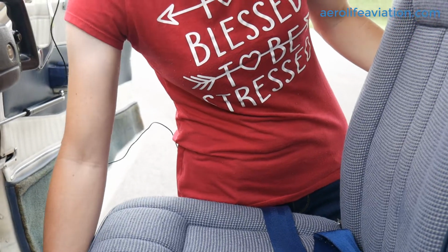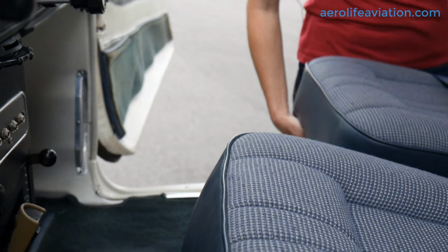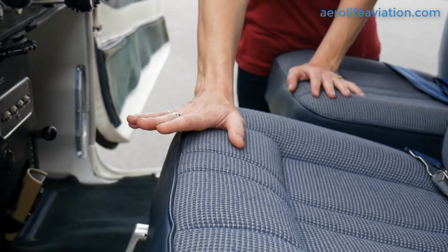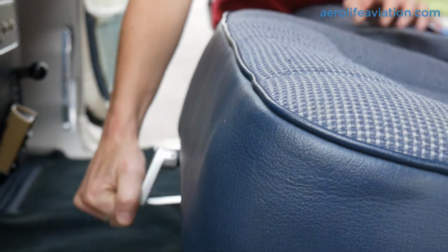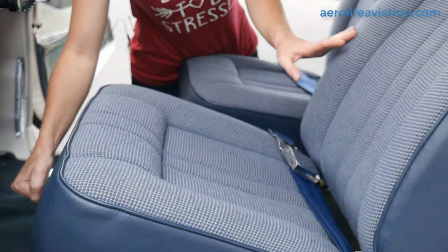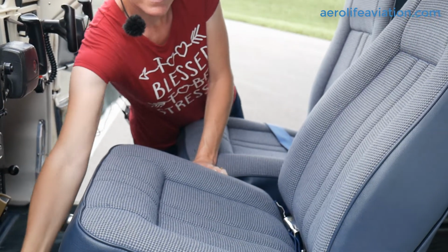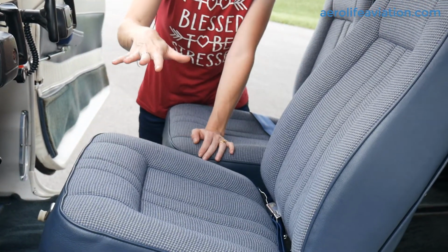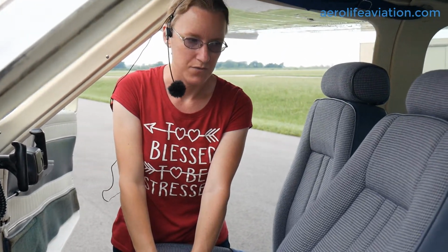This side here, we have, so you can slide forward and backward. The other seat has dual adjustment, so this one tilts the back back and forth, and then this one actually raises the seat up and down, so you can get a little bit more height out of it if you need a little bit more view out of the front window.